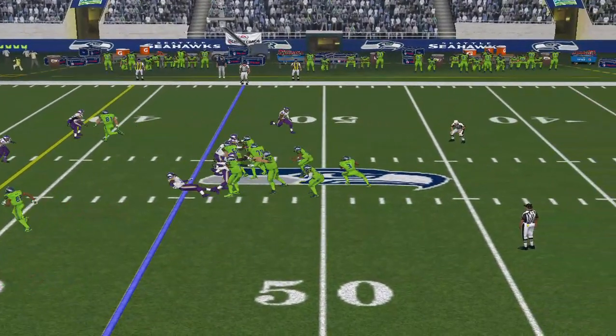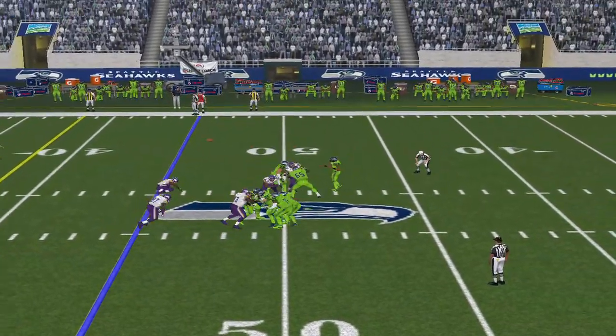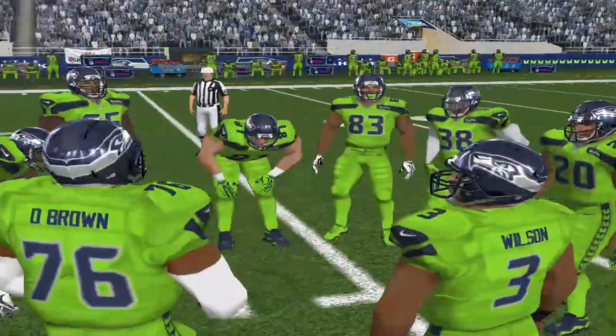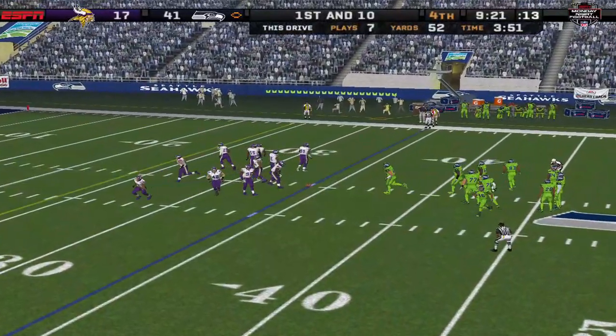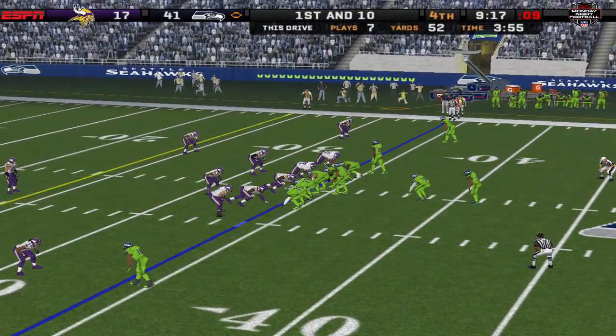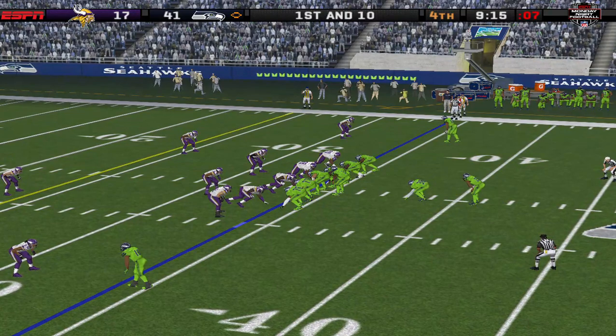Minnesota goes with a 4-man front. Here comes the blitz. Throwing, and he makes the grab. The defense blitzes the corner, but the quarterback got rid of it quickly for a completion and a first down. That was a great play because he saw him coming, remained calm, and threw an accurate pass.